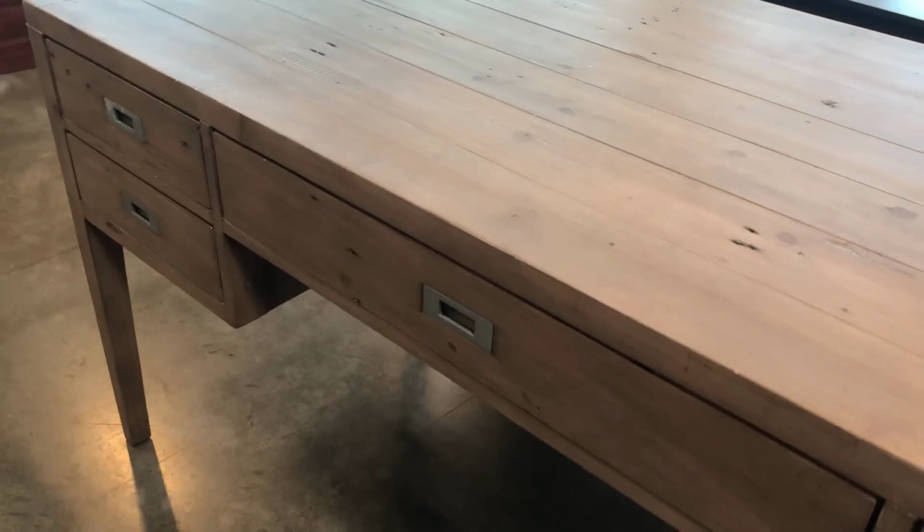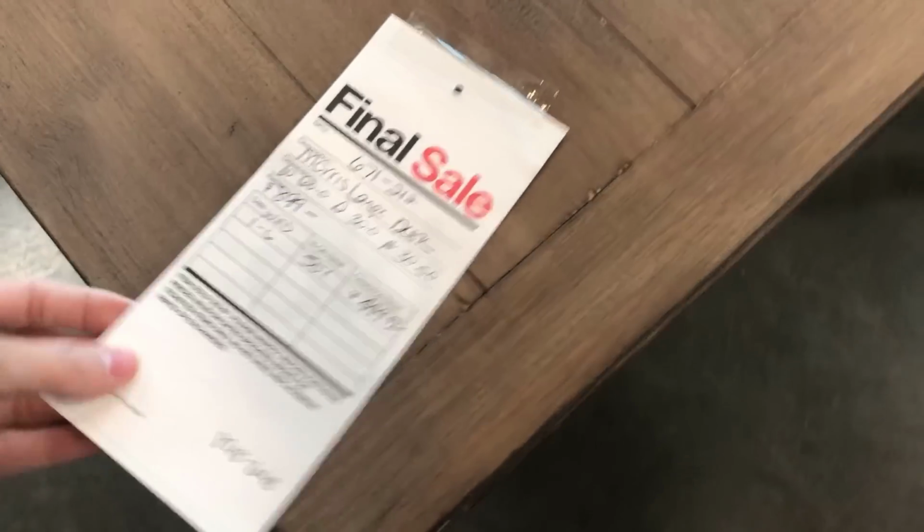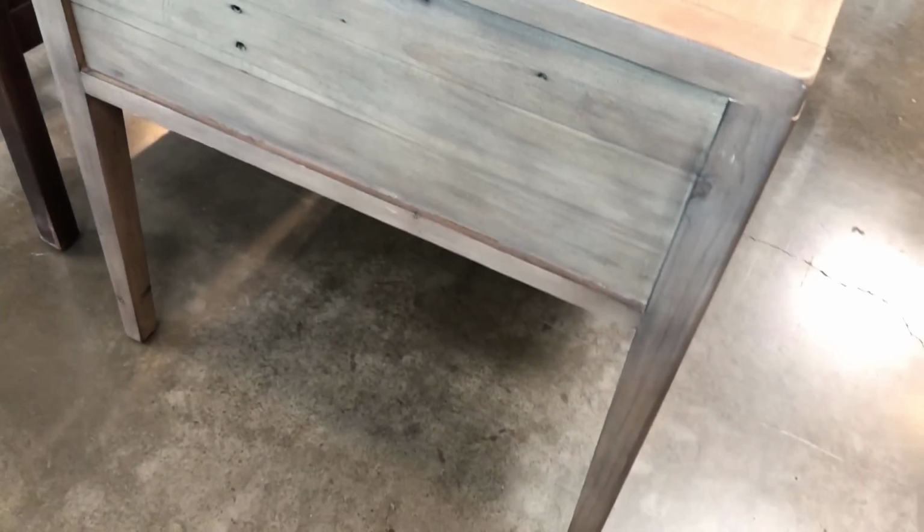piece right here really spoke to me. It is right up my alley. I love the modern rustic feel. So you can see those super modern, a little bit tapered legs, but the very rustic kind of knotted wood. This was just a really beautiful piece. This is called the Morris large desk from Crate and Barrel.